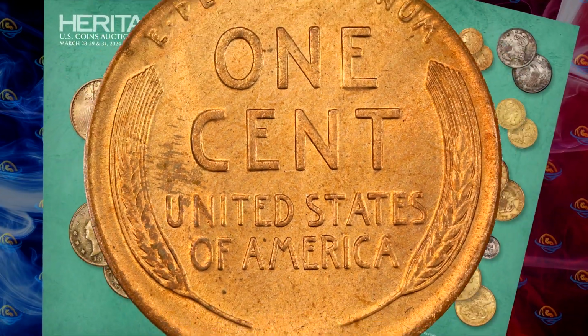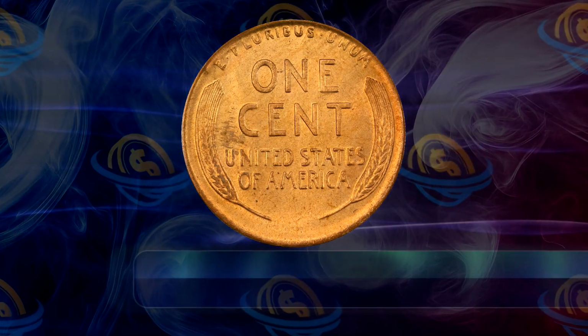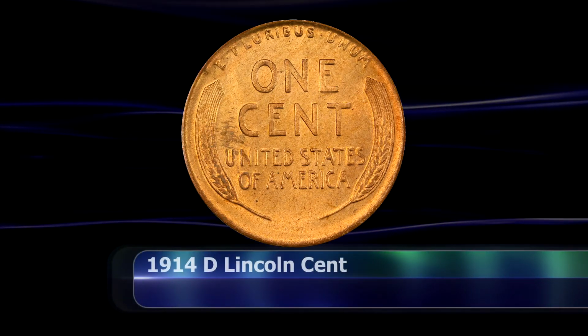Here are some fantastically rare and expensive US coins sold at a Heritage Signature Auction. We'll start off with an early example of the Lincoln penny.